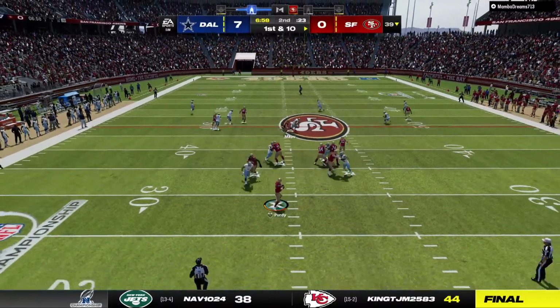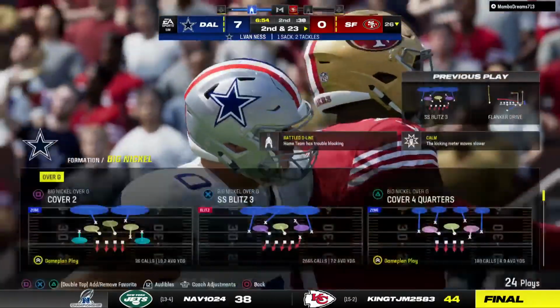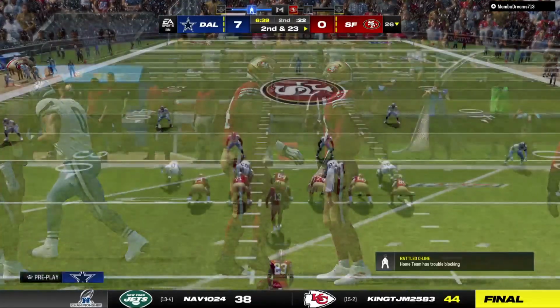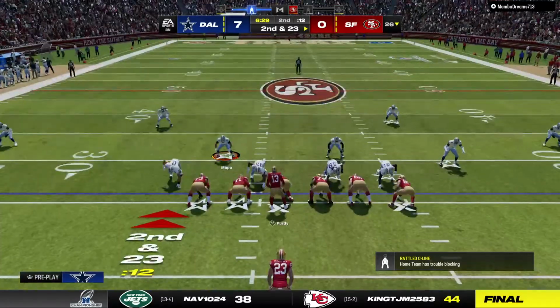Purdy will set up to throw it here, and he will go down. A Cowboys sack. Lucas Van Ness. What a play by him. That's going to go as a loss of 13. Now then, after the sack, it'll be interesting to see what they have planned for 2nd and 23.